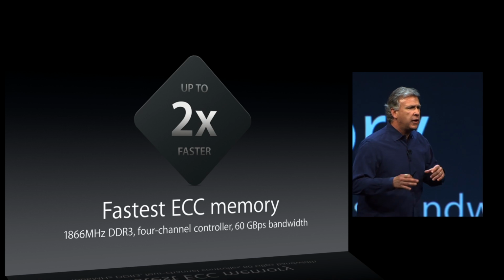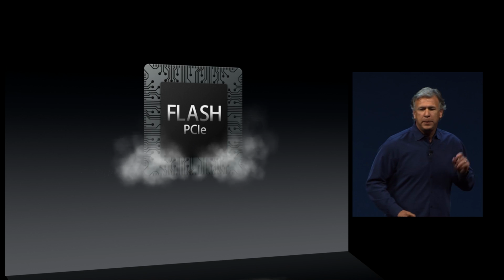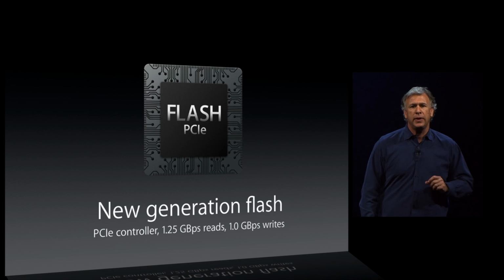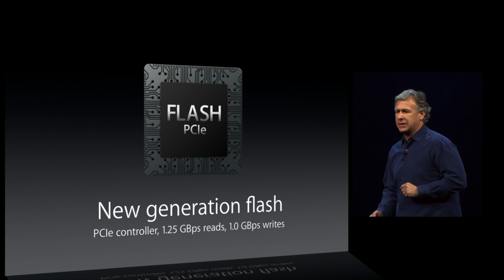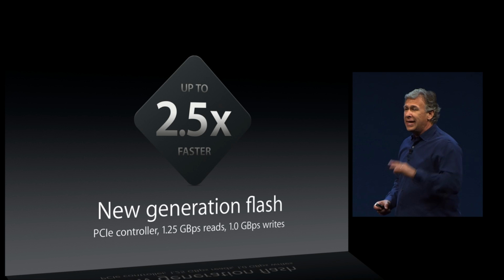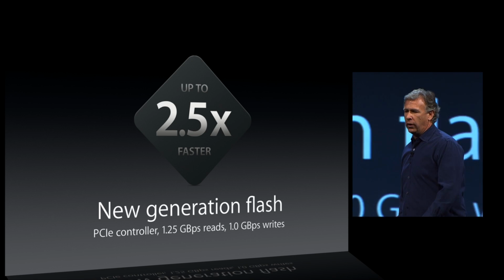Internal storage is based on flash, not any old flash, new PCIe-based flash. 1.25 gigabytes per second reads, a gigabyte per second writes. That's 2.5 times faster than any flash we've ever built. It's 10 times faster than any hard drive we've put in a Mac Pro before.